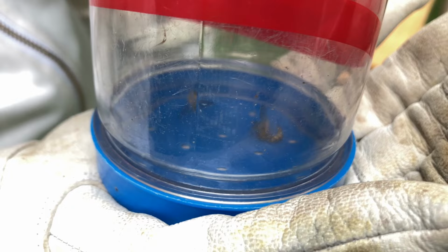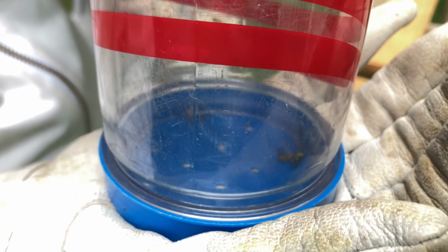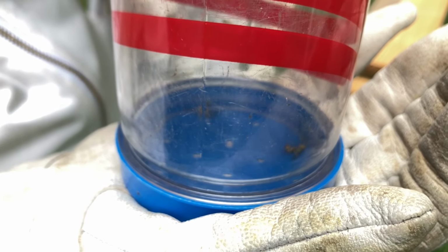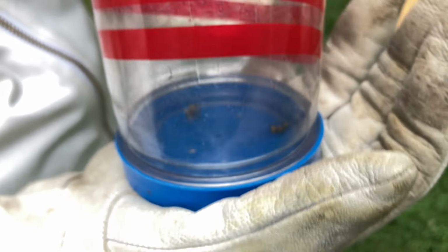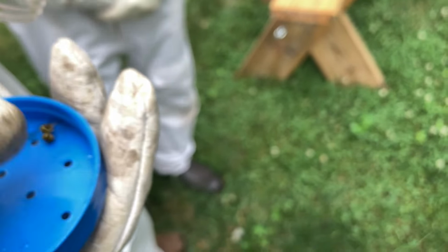Everybody see how that works? You see how the gas is affecting them? Once they're completely disabled, they're not running around, they're not flying. That's when you can open it up. Then you can take your imagery. You just want to flip them over. You can see the tergum. Once you can see the tergum, get your imagery just like that.